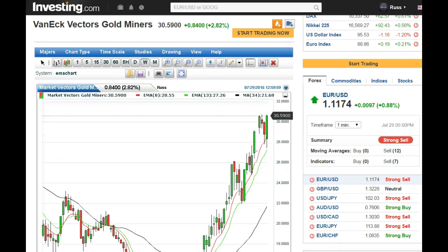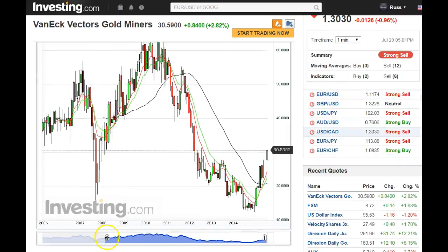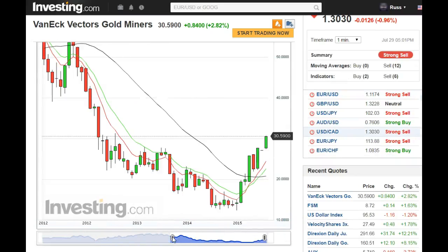GDX weekly, nice. This is what we call a bullish piercing pattern as it opened down, closed way up. At least 50% of the previous candle, we got it closed down, closed above 50% of the previous candle is a bullish piercing pattern. Look for higher prices on a weekly chart. Monthly, closing on its highs. You can see the continuation very well. Let's see where we're going here. If it breaks here, it's likely to go 40. It's the next previous lows. Very nice.